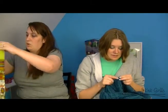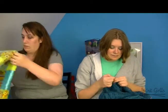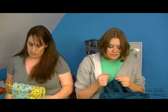I'm meeting up with her tomorrow night to hand everything over to her. Give her the little baby sweater. I'm not that sure she'll wear it yet. I appreciate it. So it's my first attempt at a blanket.